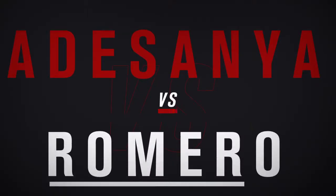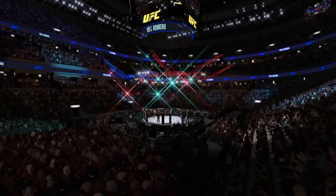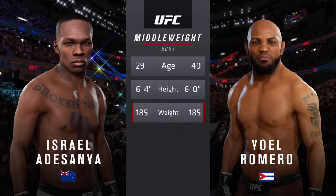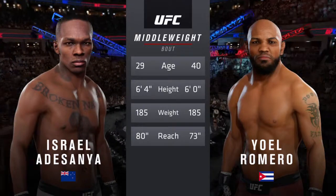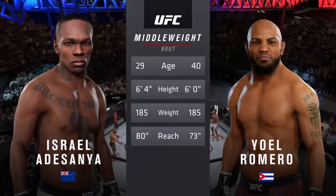All right, coming up next, it's a middleweight matchup between Israel Adesanya and Yoel Romero. Our tale of the tape for this middleweight fight. More than a decade separates these two fighters when it comes to age, with some differences in height, but big differences in reach. We head inside the octagon. Here's Bruce Buffer.